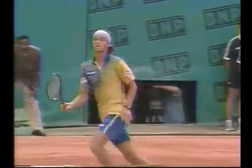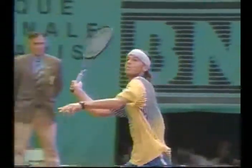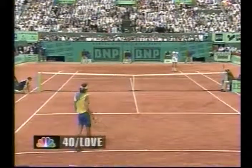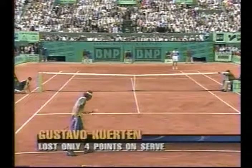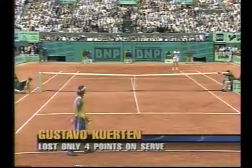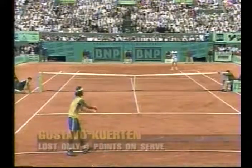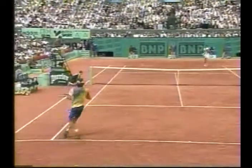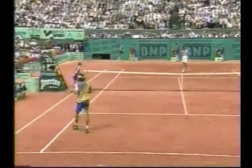Take it nice and early. Saw the opening because Bruguera was sort of standing back there waiting to see whether the ball would drop in. Good move there by Kuerten. Well, Bruguera's got to find a way to win some points on Kuerten's serve. He's just been shut out. Only 4 points in the entire match. None in this set. And another hold at love for Gustavo Kuerten.